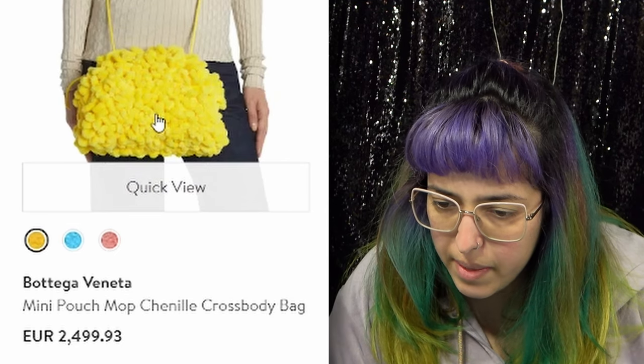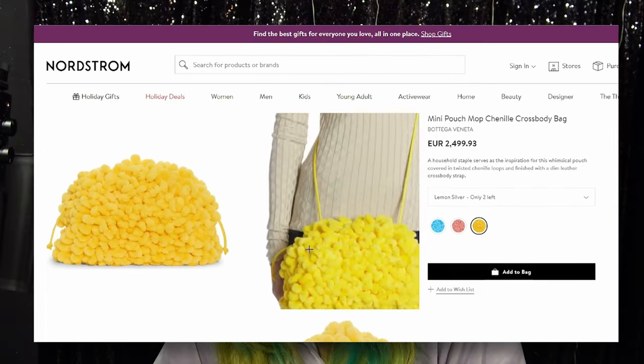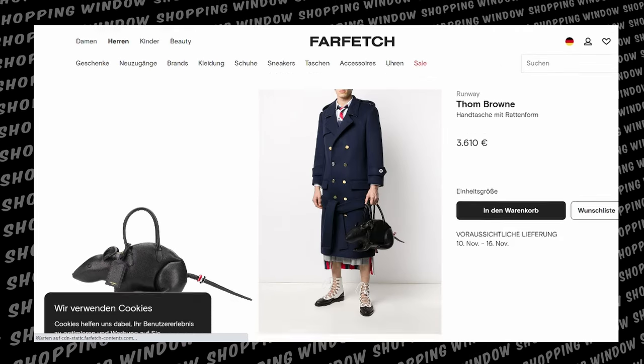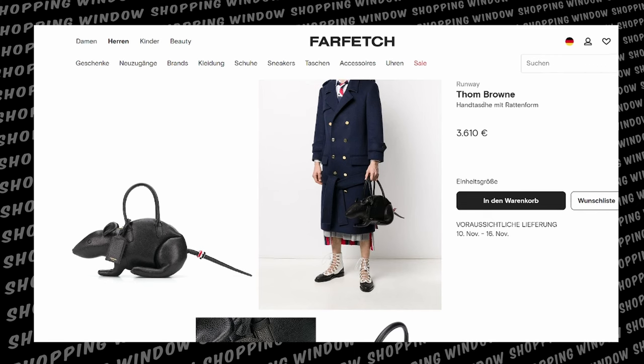This looks like mac and cheese. Oh god, it's a Cheeto bag. Oh my god, it's a mouse and it costs 3,000 bucks. You have got to be kidding me. It's not a mouse, it's a rat. It's a bag in rat shape. And it's a man bag.